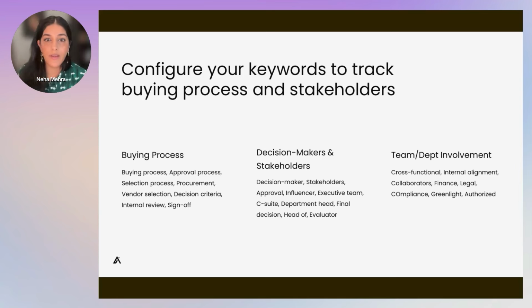So some of the best ways to continue multi-threading once you're deeper into the selling process is to really level up your listening skills and to look at the insights around buying process, stakeholders, other involvement cross-departmentally, et cetera. Now, we are mere humans, right? So we can only take notes so well. We can only listen so well. We're doing a lot. We're multitasking quite a bit in today's day and age.